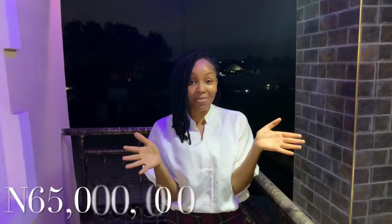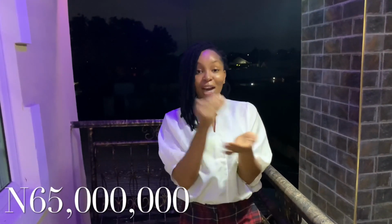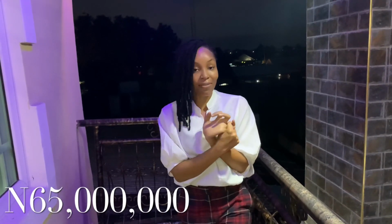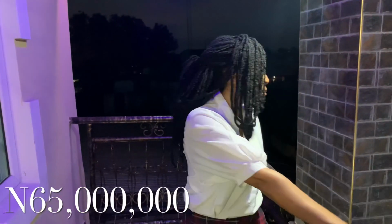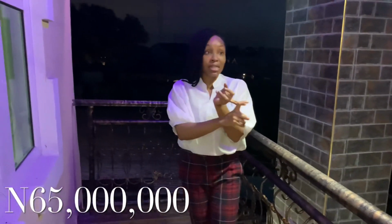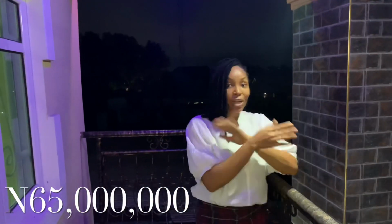So for 65 million naira, you could be the owner of this 5-bedroom duplex located at plot 12 Federal Housing Estate Umuhuma here in Owerri. Allocation paper is available. The power of attorney is available. Just move in with your family and enjoy the serene environment, the peace and tranquility that this estate enjoys. Security wise, water, electricity. This is NEPA. We're not using any generator. You're safe and secure in this environment.